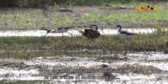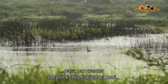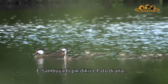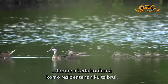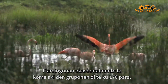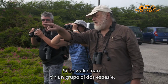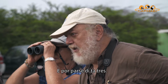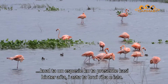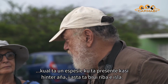Other migratory and nomadic birds use the area of Muizenberg for overwintering or as a breeding habitat. The pied-billed grebe and the white-cheeked pintail have also been confirmed as breeding residents. Flamingos occasionally feed here in groups of up to 170 birds. If you look, there is a group of 2 species. May look like 3, but what they are is the white-cheeked pintail, which is a species which is here almost the whole year, and he even breeds on the island.